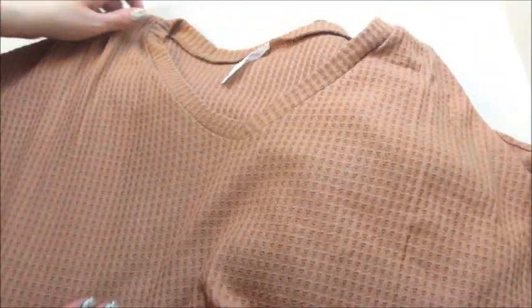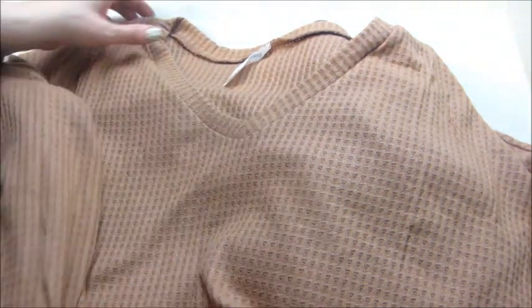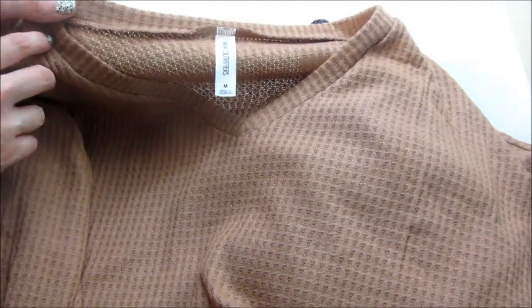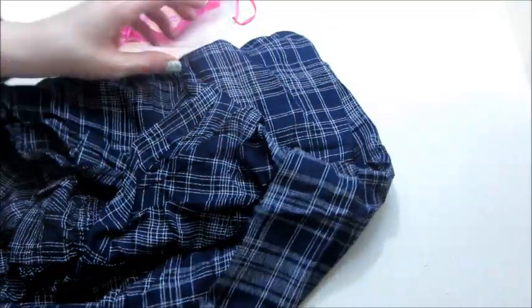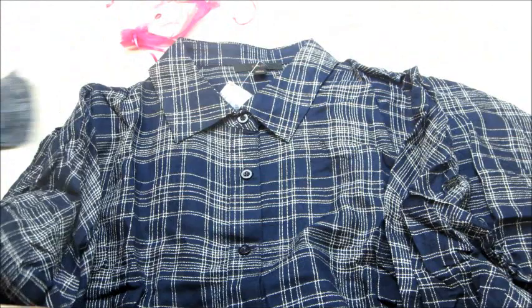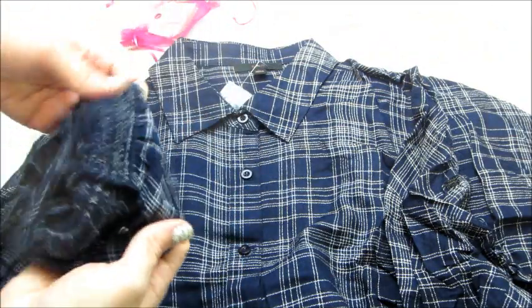Cute. This is a sweater, and it's super soft. Very unique color. I don't have anything in this color, so I like that. And it's medium, but it looks real oversized, so I like that. And the last piece of clothing is a top. Button down navy blue top. Kind of has a little scrunched up sleeve there. Real light. That'll look really cute with the leggings too.